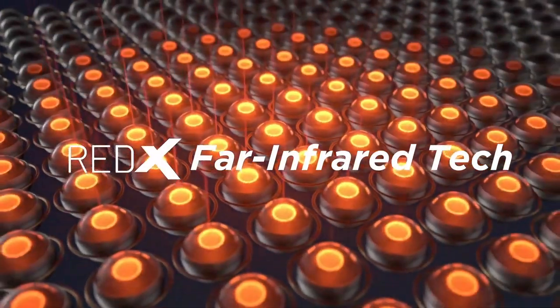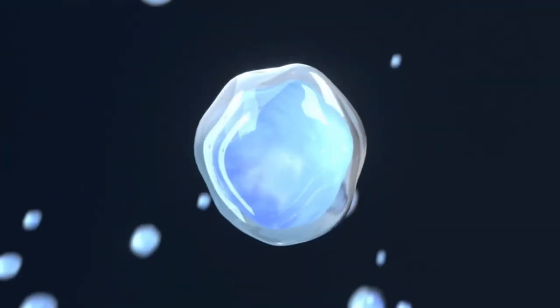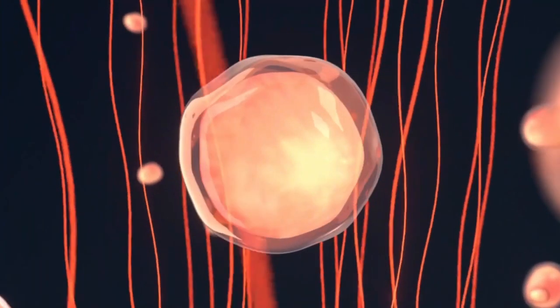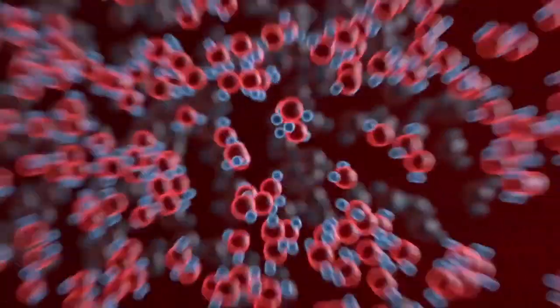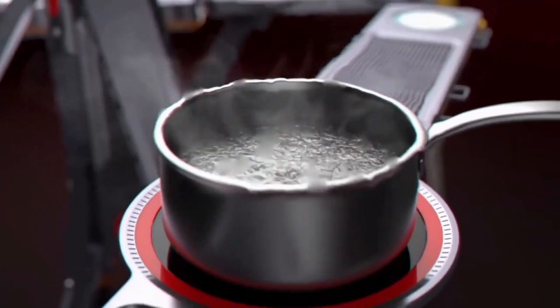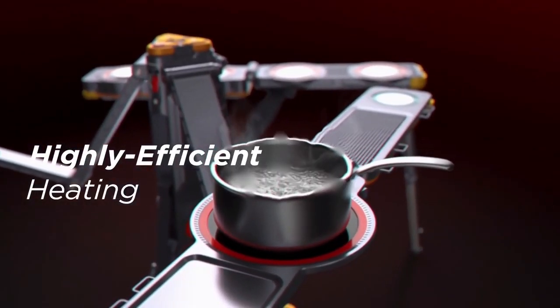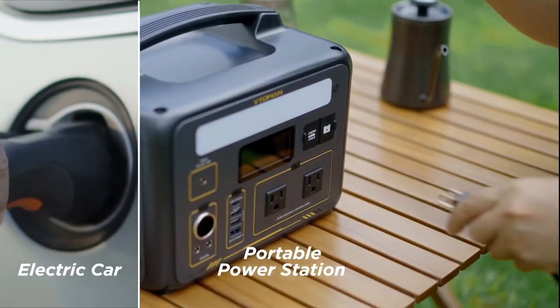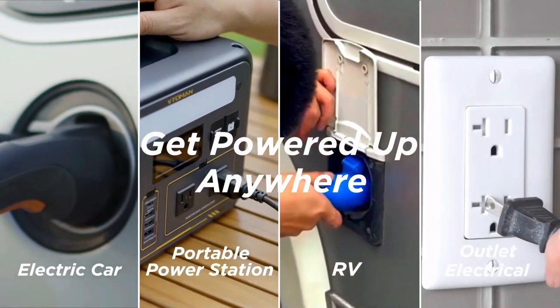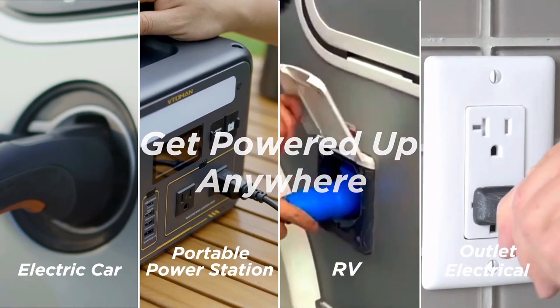It utilizes the latest patented Red-X far infrared technology. The One generates long wave infrared rays with wavelengths ranging from 4 microns to 14 microns through a crystal plate. Compared to a traditional heater, the One heats quickly with less energy consumption. Electric car, mobile power, RV, and socket electrical drive wherever you want.